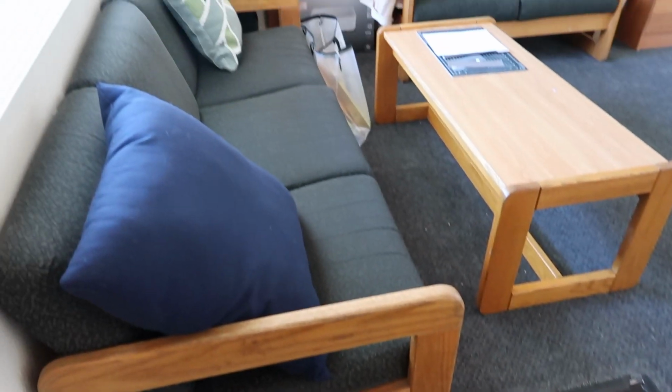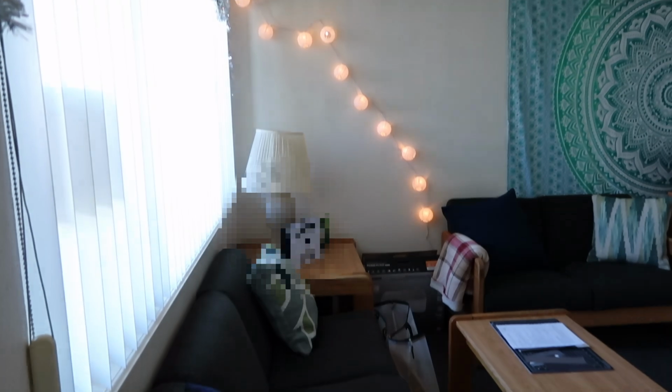Okay, so Sydney is going to take us through her dorm and everything you should know about it. So let's do it. So this is the living room area. This is where you come to when you first walk in the door. There's just a key for that door, an actual physical key they use to open that.